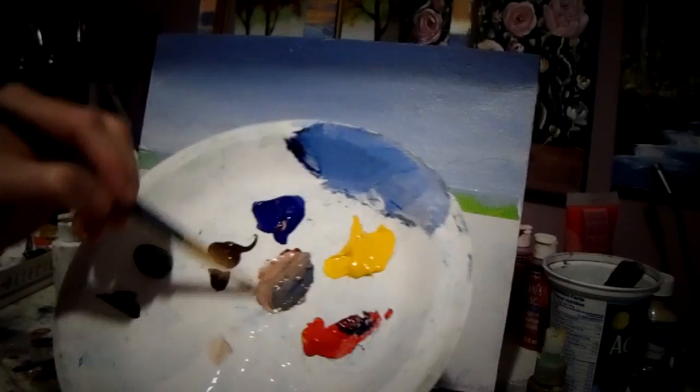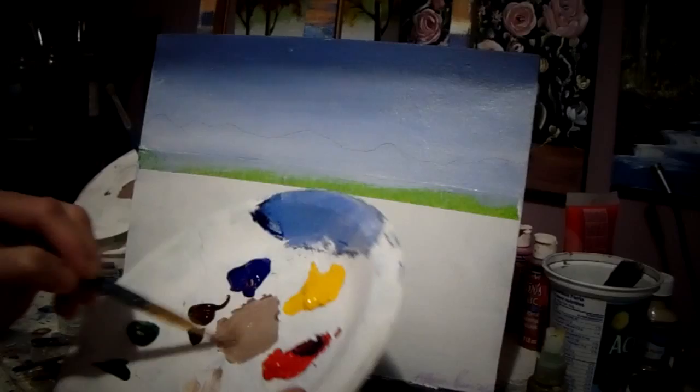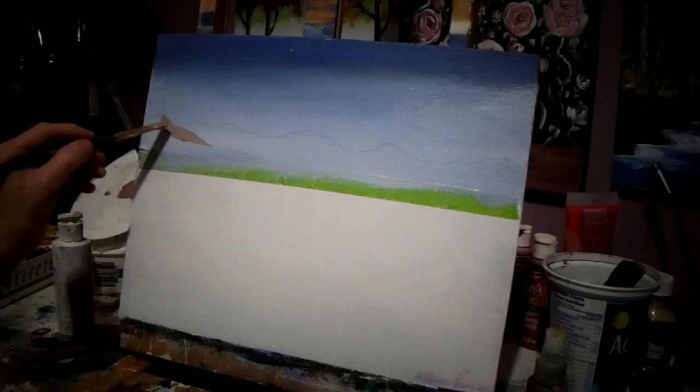Okay. At least you can see what I'm doing anyway. So that way you can make up your own paintings. And like I say, everybody does their paintings their own way. And color mixing is really nice because you get some really nice colors when you mix the proper colors together. So just put in your color. There we go. Just fill in your mountains.